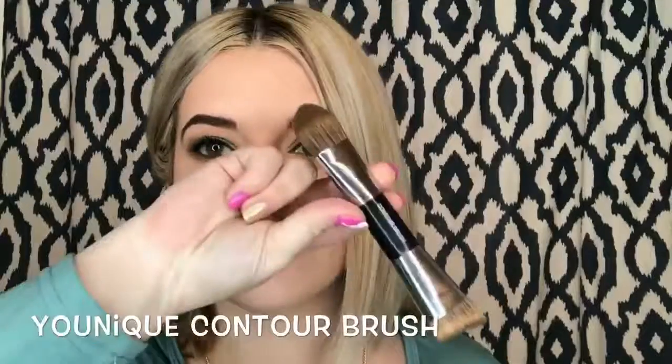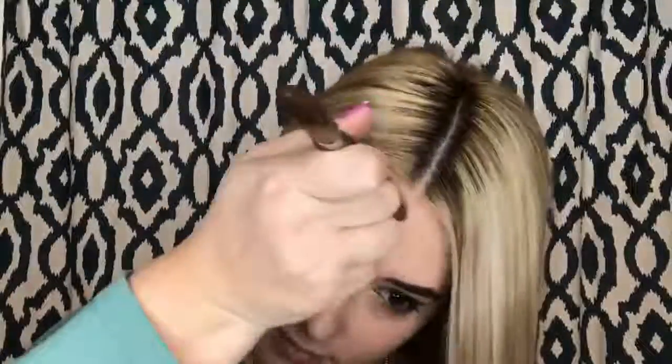Once I finish with mascara, I'm going in with Younique's Sculpting Trio in the shade Light and taking the contour shade, and I'm going to contour with Younique's contour brush. Now let's see how many times I can say the word contour. I'm going in my cheekbones, carving out my cheekbones, carving out my forehead, and carving out the sides of my nose, and then my jawline.